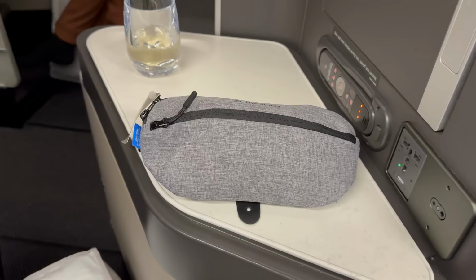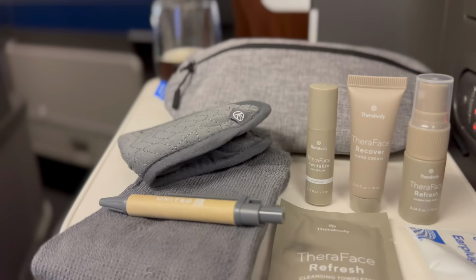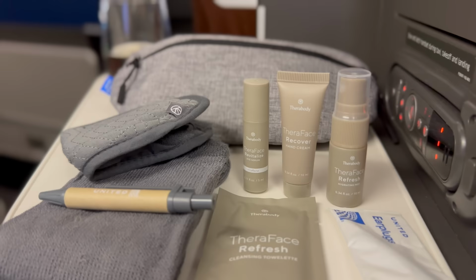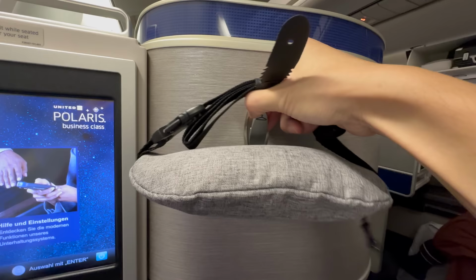This is the new United POLARIS amenity kit. My fellow Adelaide reviewer, Dennis Bunnick, says it looks like a bag for Eshays, and I can't disagree. I like the new amenities in there. You have earplugs, hand cream, face mist, a wet wipe for your face, etc. The reason it looks like it's for Eshays is because it's got this strap, and it looks exactly like what f-boys around my age would wear. The coat hook is saying, Eshay Ba.